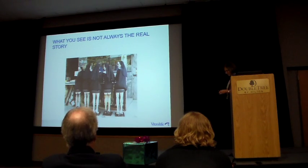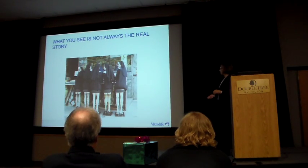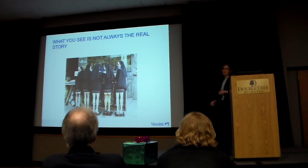I don't know if you guys can see that in the back of the room. These are not really nuns showing off their legs. They're sitting on bar stools.